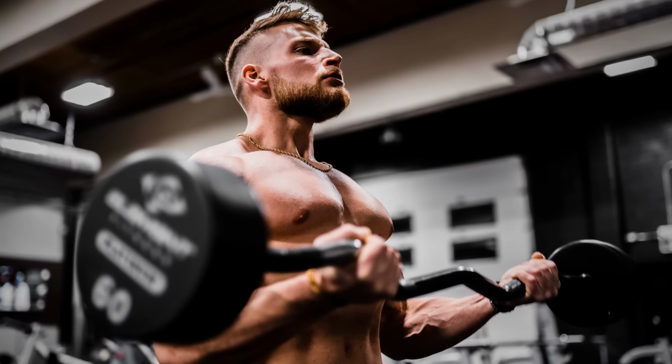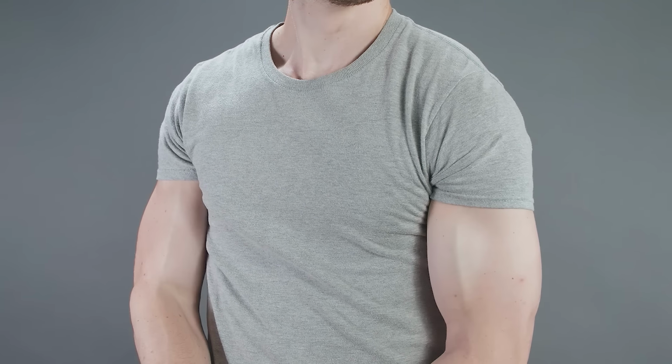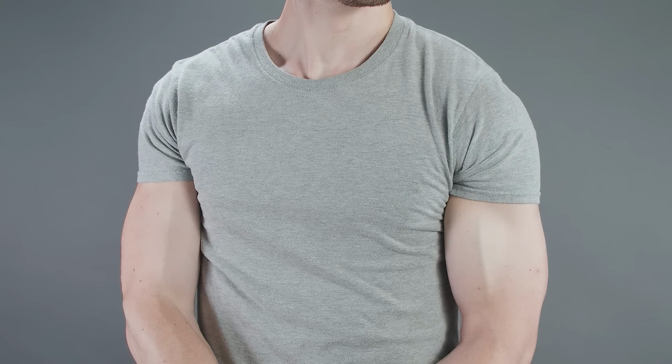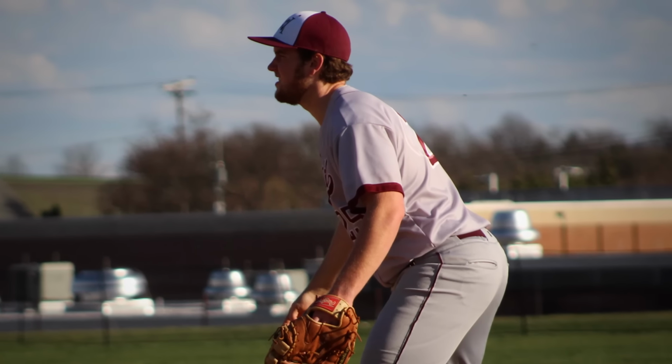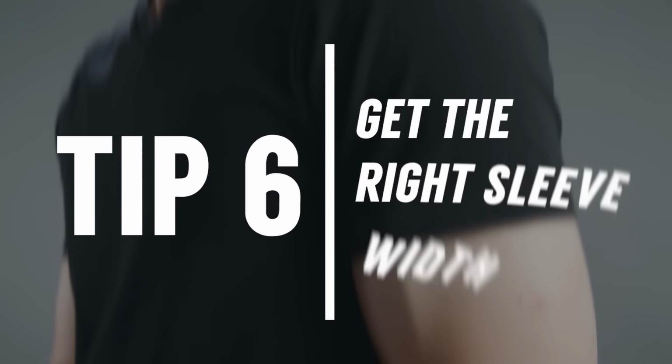Now, if you've got a muscular build, you want to show off the guns, then you can actually go for a bit shorter of a sleeve length. And unless you're playing baseball, then stay away from sleeves that reach towards the elbow or past them. This really doesn't look good on anybody. Next up, we've got sleeve width.